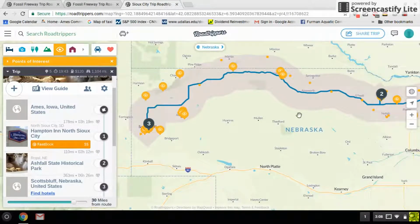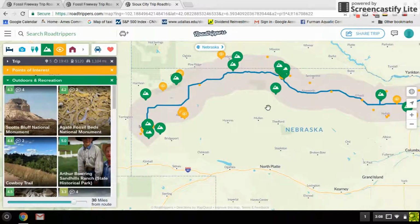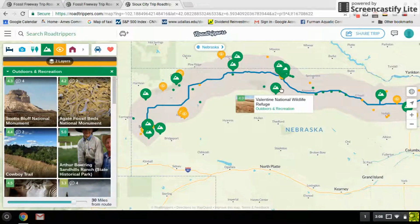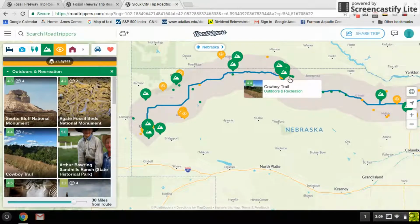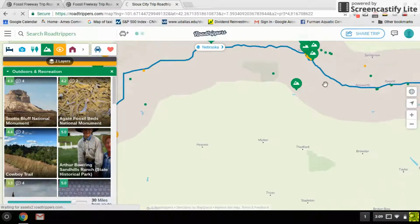Then we can just go along here and see what else there is. That's just a marker. They have a store. I also click outdoors and recreation, and it brings up a lot of cool stuff too. So boom, boom, boom, we got a bunch more stuff. You look along here, you can look through all of these, and you can click on them and it pulls them up. You can read reviews and see how popular they are. If you want to see the most popular things, they will sometimes rank them for you here. If you zoom in, it pulls in more. So Valentine looks pretty popular.